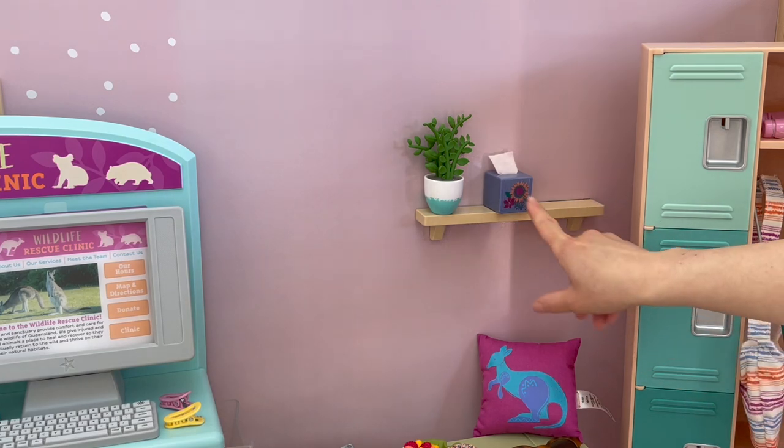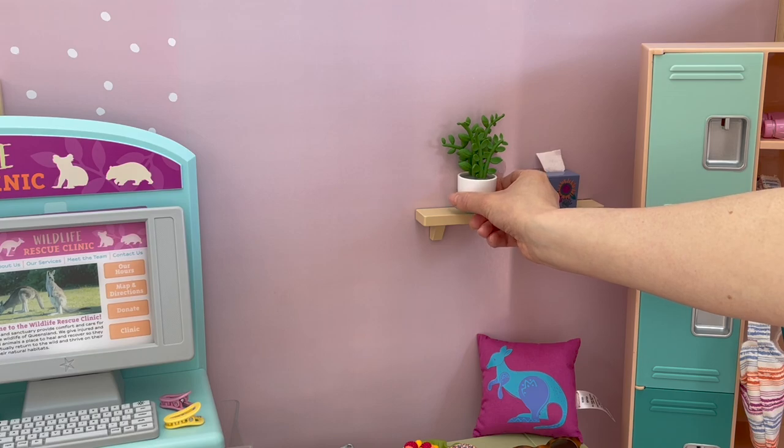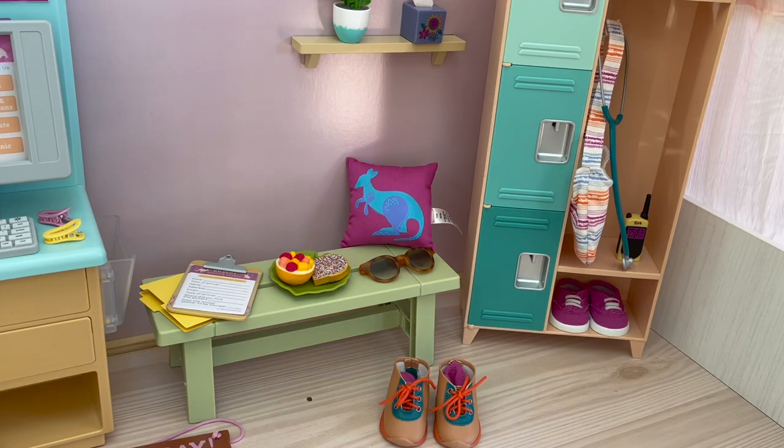This small little display shelf is the perfect area to display some accessory items. So here we have a tissue box and a plant. What we're going to do is place them more towards the middle so that it's just a little bit more organized. My favorite items featured here would definitely have to be the kangaroo pillow. I love the detail and design on it. That's just going to stay where it is.